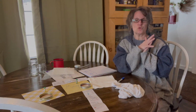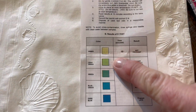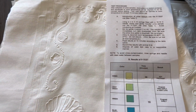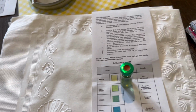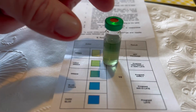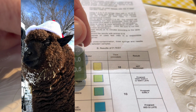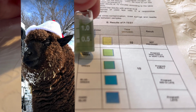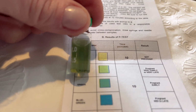Okay, it is 12:25, and we are going to read according to the vial test right now. Here are the colors that we're looking at. Here are Macy's results. According to this test, Macy is pregnant. Very early pregnant.